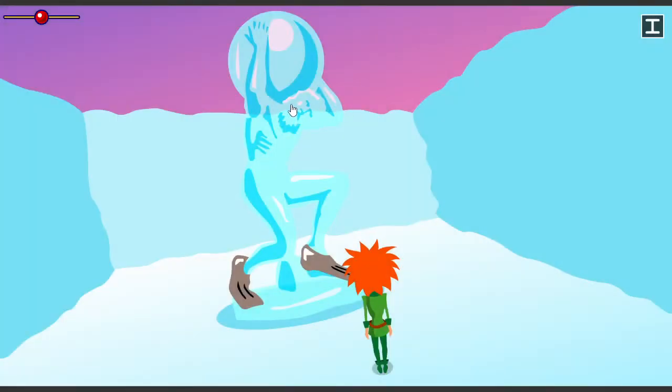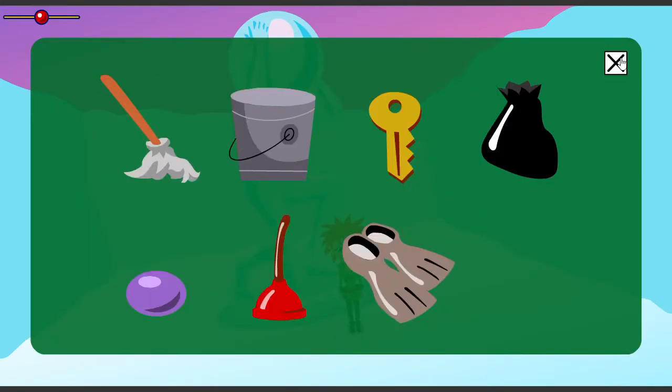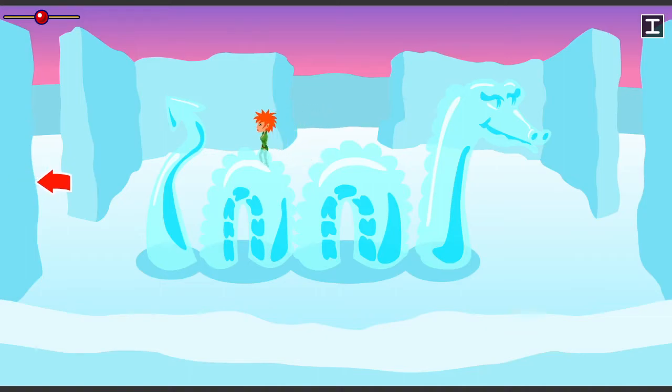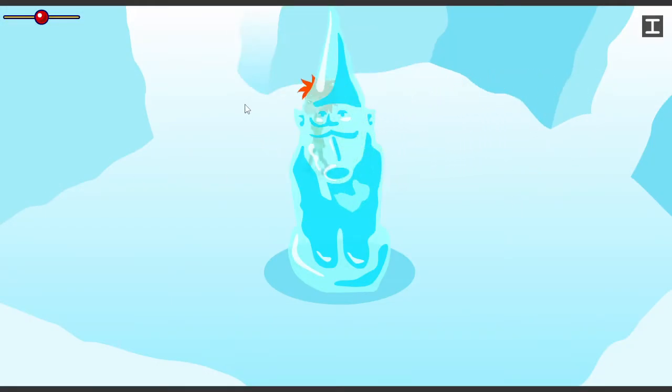What's up here? Ooh. I've had those kind of days. Okay, I've got flippers. I can wear the flippers now. All right. Come back down this way. Again, another place to be. I kind of wish I could use the arrow keys to walk around and then just click on things when I had to. Yeah, no, this guy went on a blind date with him once. Nice.